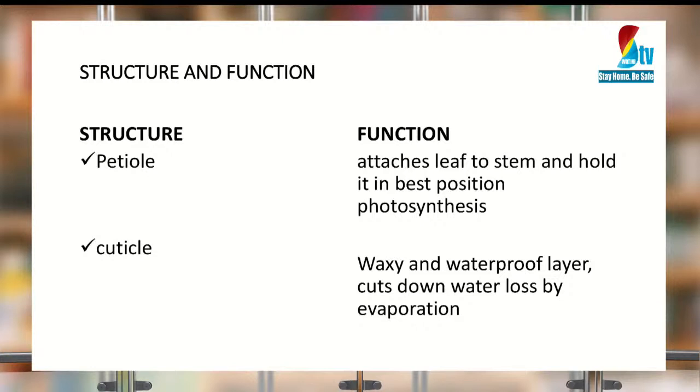Let us go further now and look at the function of each structure of the leaf. We have seen that in a leaf we have the petiole. What is the function of the petiole and where is it found? It attaches the leaf to the what? To the stem. And it helps hold it in the best position for photosynthesis. So the petiole is very important.